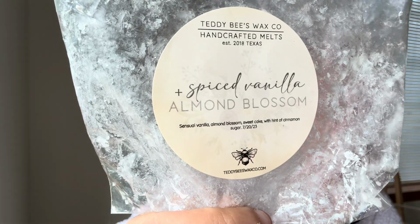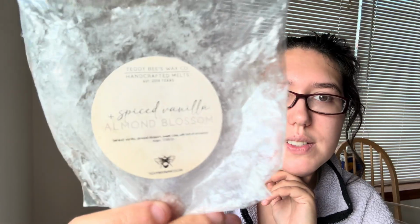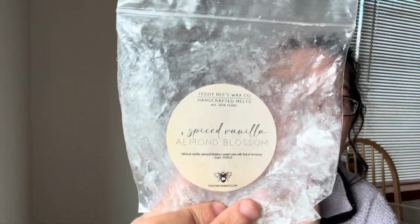Okay, Teddy Bees time, you guys. So for bedroom scents, spiced vanilla plus almond blossom. This is sensual vanilla, almond blossom, sweet cake with a hint of cinnamon sugar. This was a beautiful scent in my bedroom. I don't think I could melt this in my open concept. I could be wrong, but it was like a solid medium in my bedroom. It wasn't like blast me. Normally I don't bring it to open concept unless it's blast me in my bedroom. So I think it's a really good bedroom scent though.